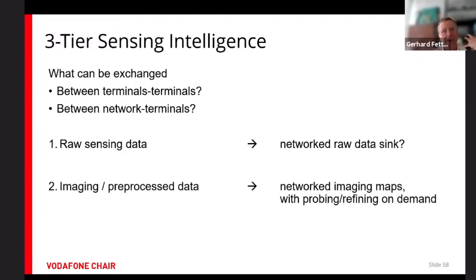But even for the static part, it makes sense to do some imaging and some pre-processing so that we can actually send not only the raw data, but pre-processed data, so as to reduce the amount of information for getting a static feel of what the world is like.